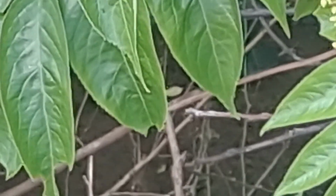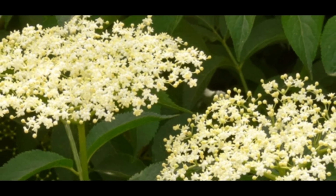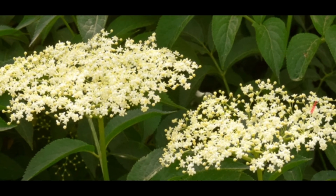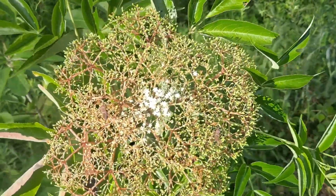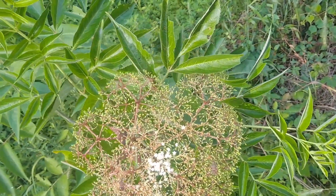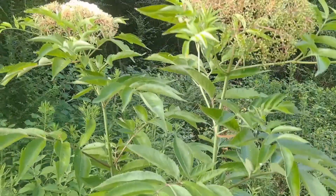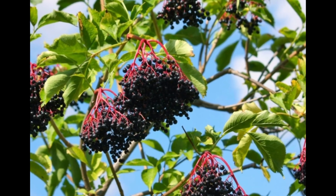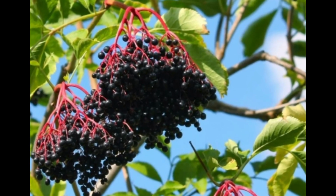This plant is in the edible and medicinal category, the edible parts being the flowers and berries. Elderberry contains vitamins A and C, calcium, iron, and flavonoids. The flowers can be eaten raw or dipped in a batter and fried. The berries can be eaten raw, but most recipes call for them being cooked into either baked goods like pancakes, waffles, or muffins, or turned into preserves and jams, or it is famous also for being made into a wine.